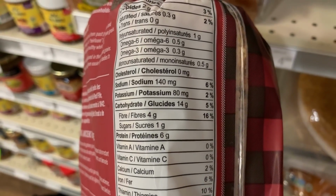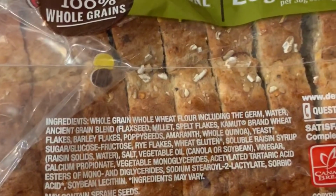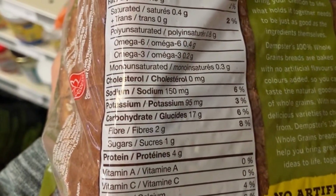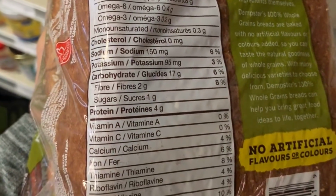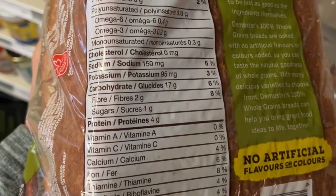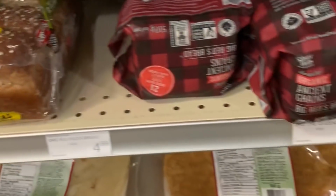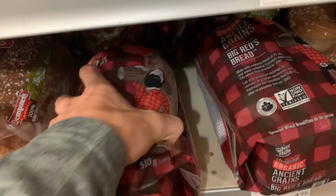So as we look at this Dempster's whole grain bread I have here, you can see that the first ingredient is whole grain flour. But then we look at the carb and fiber content, and we're looking at 2 grams of fiber to every 17 grams of carbs. And if you do the math, that comes out to a ratio of 8.5-to-1. And we want to be at 5-to-1 or under. So that's not going to make the cut.